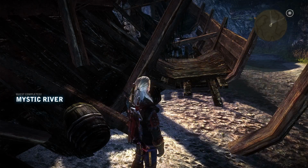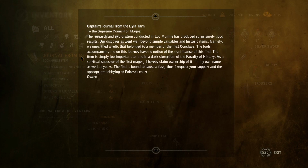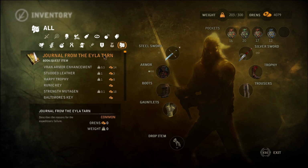Okay, let me take a look. Mystic River complete. Let's see. Journal from the Ayla Tarn. To the Supreme Council of Mages. The research and exploration conducted in Loch Muin has produced surprisingly good results. Our discoveries went well beyond simple valuables and historic items. Namely, we unearthed a relic that belonged to a member of the First Conclave. The fools accompanying me on this journey have no notion of the significance of this find. The item is simply too important to land in a dark storeroom of the Faculty of History. As a spiritual successor of the First Mages, I hereby claim ownership of it. In my own name as well as yours. The find is bound to cause a fuss, thus I request your support and the appropriate lobbying at Voltorn's court, Oswin. Okay, so in Loch Muin we will find more about that.